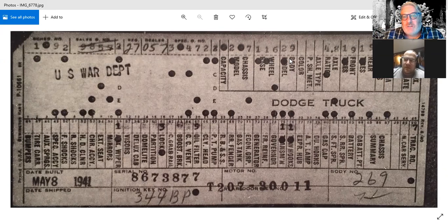Yeah, this is the build card for my WC8. So 8 May 41. The body tag is 4129 is the type, which is radio car. And then the body number is 269 right over here.